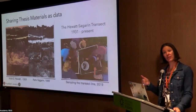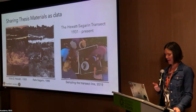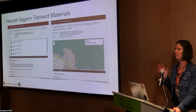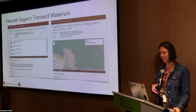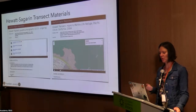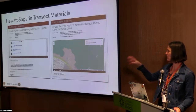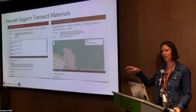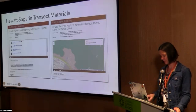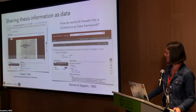So the dissertation is in our collection. Their student paper is in our collection. And I started to wonder, what would it look like to treat the Hewitt thesis as data, since it's foundational to the work that we're still doing at the Marine Station. So there were actually a couple of things already in our Stanford Digital Repository. There's some digital photographs that they take of the quadrats every year, and a GIS shapefile of where the transect is located. But I took my work to the actual dissertation itself.